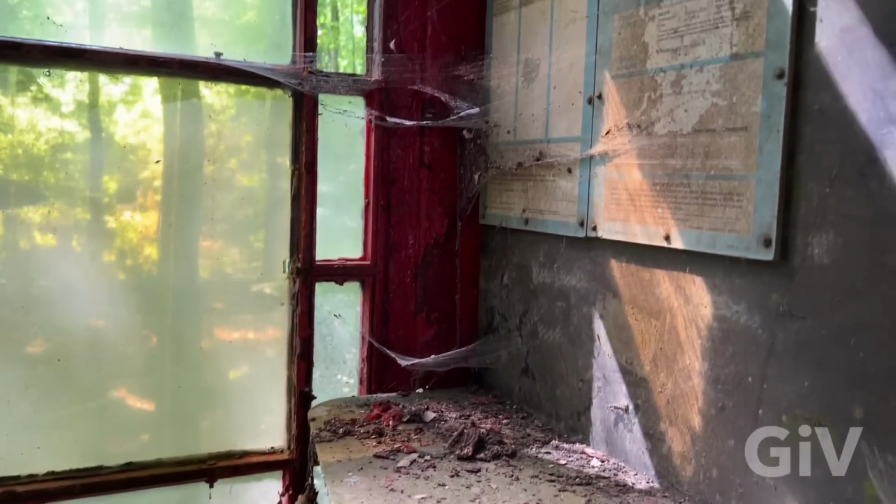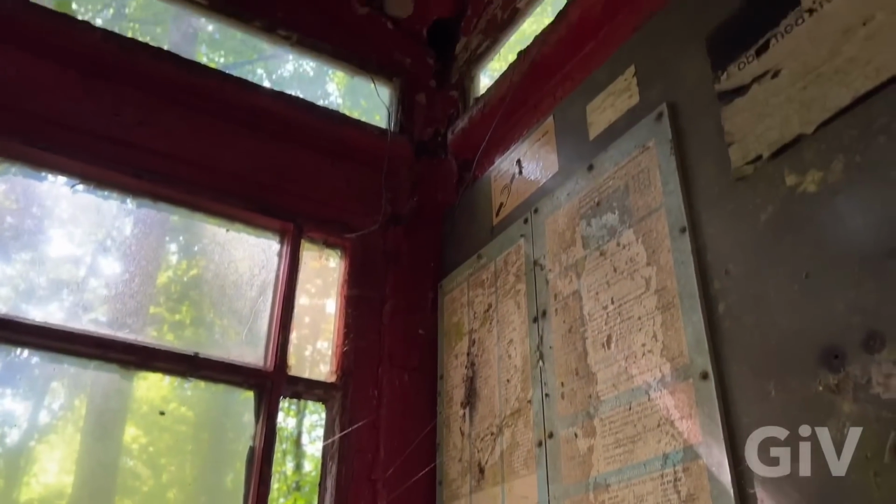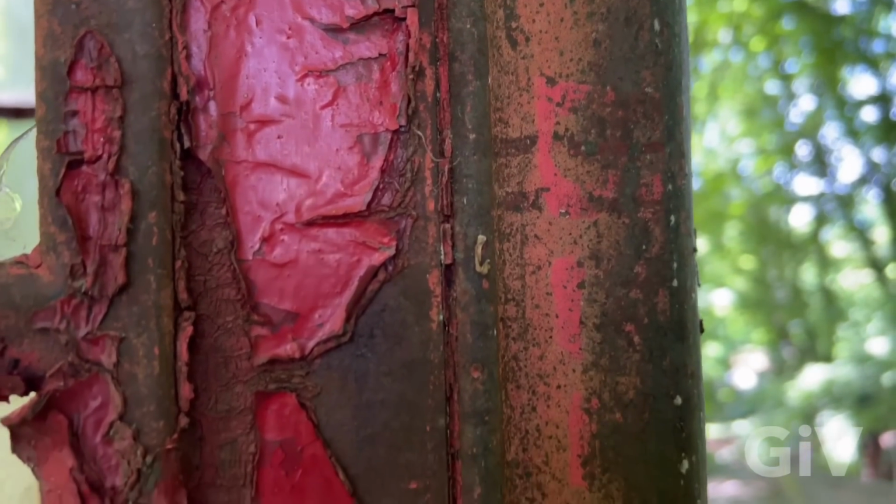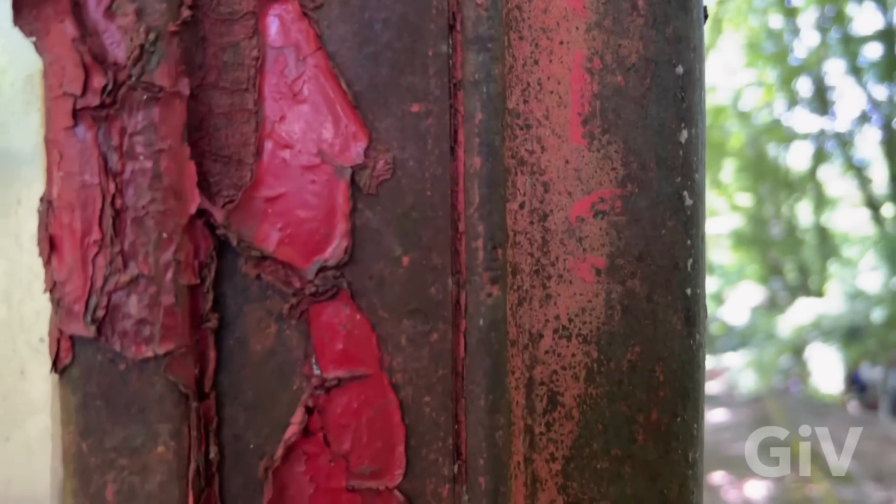I can't believe it. Is this an English call box? It looks so lovely to me. You think that was really from England? Let's make a phone call. This makes a good picture as well. If you take close-up shots, you can use them as background.